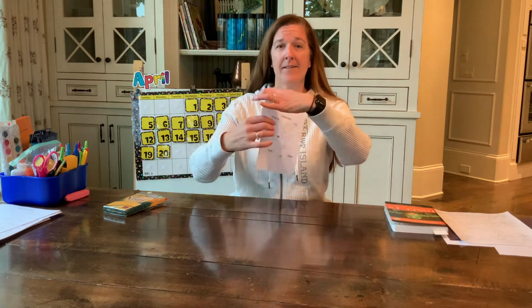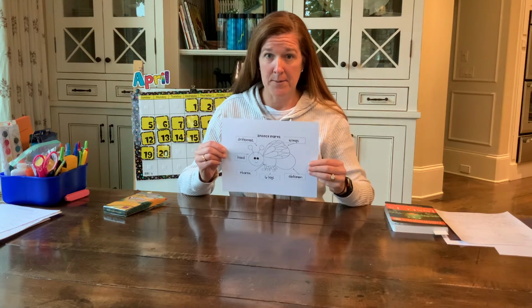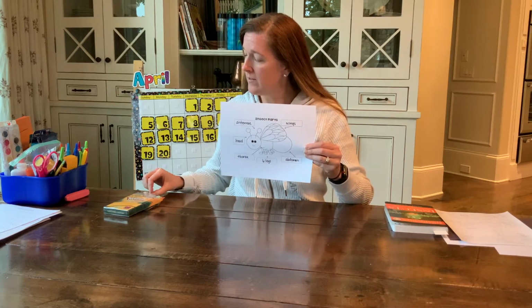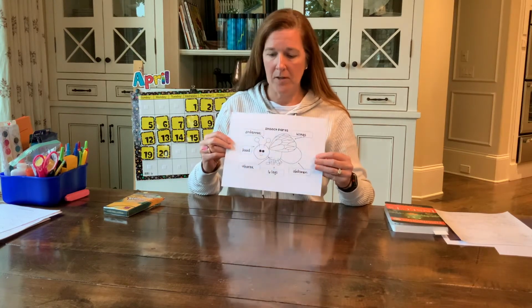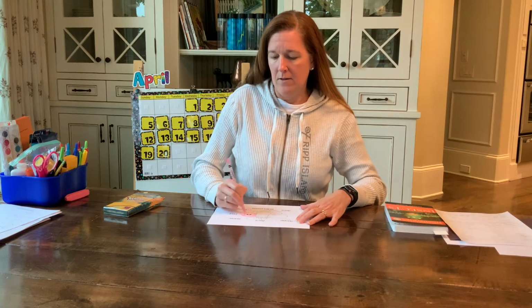So, do you know the difference between a bug and an insect? Well, let's talk about insect. An insect has three different parts to its body. It has a head. Actually, let's do this. I'm going to color these parts as we go along, okay? So the head. I'm going to make it a pink head. So there's our head.